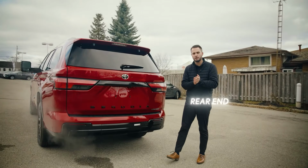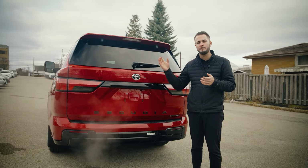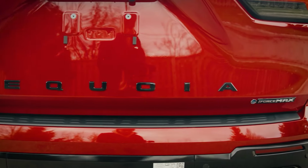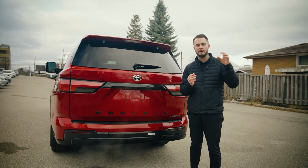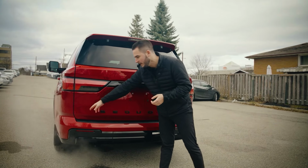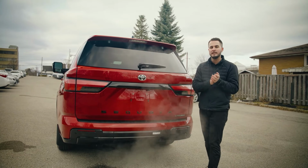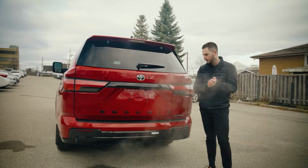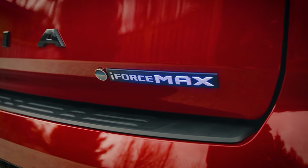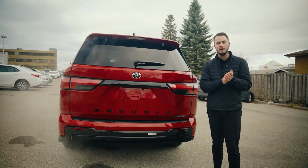Okay, now taking a closer look at the rear end of the Sequoia, you know you're in this vehicle because Toyota has opted to give you some very large badging on the rear end. As you can see, Sequoia is written all the way across the bottom of your trunk. I'm happy Toyota has done that, because typically they put something smaller as the vehicle logo on the rear end, so it would say, you know, RAV4 there, but in this case it says Sequoia in large letters on the back. The only small decal they've added is in the bottom right corner, which says iForce Max, because the new Sequoias are only offered with this hybrid powertrain, which is nice because a vehicle this size, you'd want to be saving some gas versus some competitors on the market.